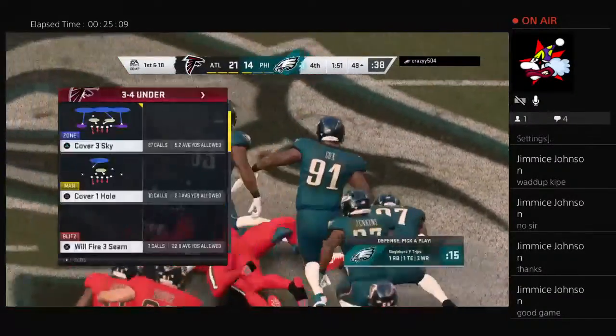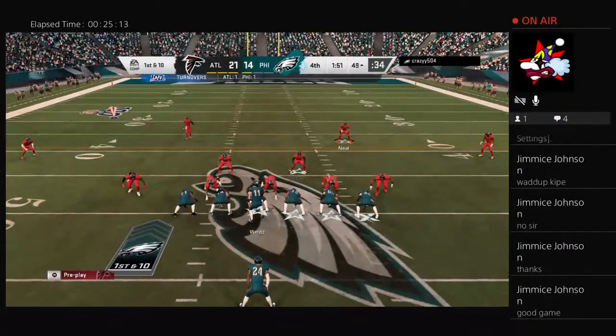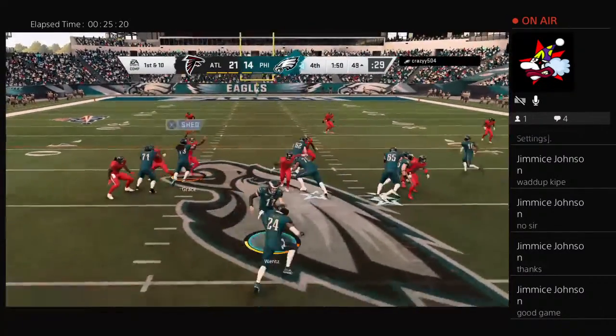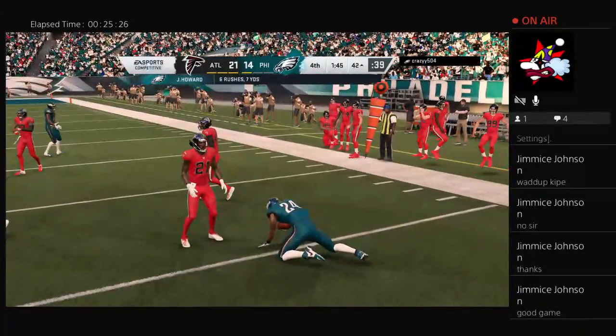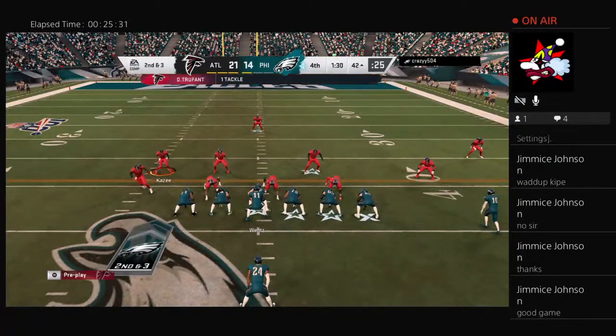They may have the edge on the scoreboard, but that hasn't made them passive, has it? I mean, they dialed up a pretty good run blitz there. And Brandon, you know that all blitzes aren't just designed to get to the quarterback and the passer. Sometimes you're just trying to take away every gap, every hole that might be created in the running game, and they did it to perfection and caused a fumble there. Took away the gaps, took away the holes, took away the football.